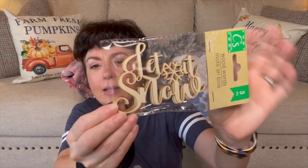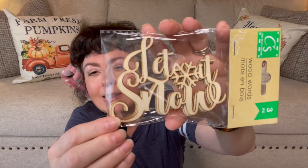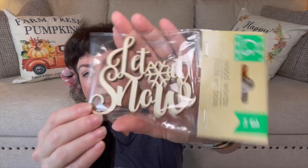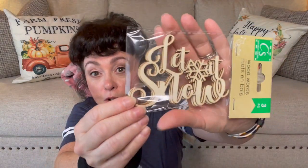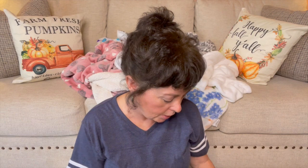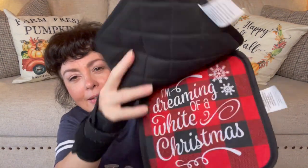All right. Then this is new. I've never seen this before. Crafter Square, you get 3 pieces of wood cut out that says let it snow. Look how gorgeous. And you get 3 of these for $1. Oh my gosh. So I picked up 2 packs of this. Oh, blowing my mind, okay? Then I'm dreaming of a white Christmas.